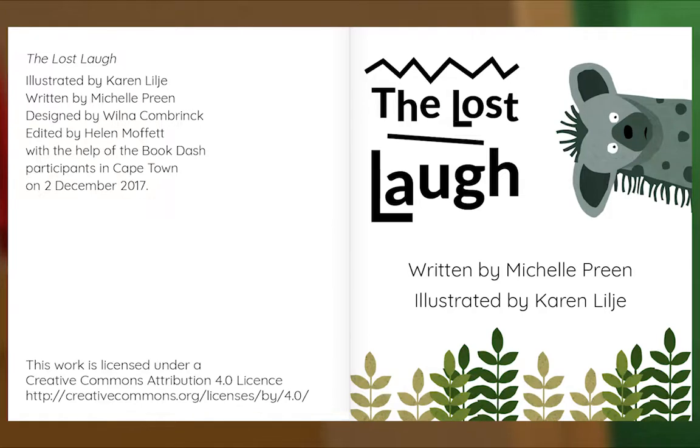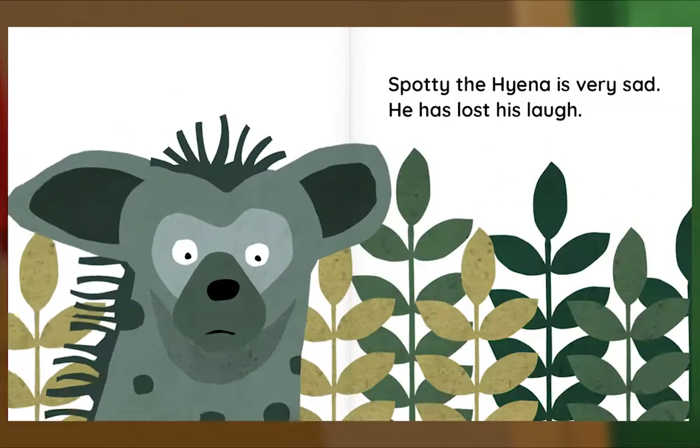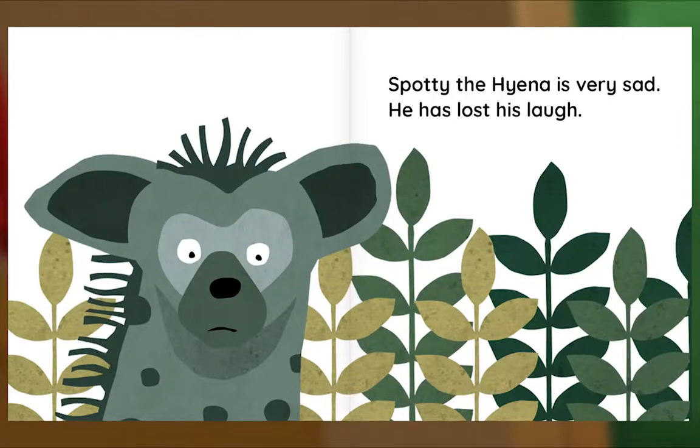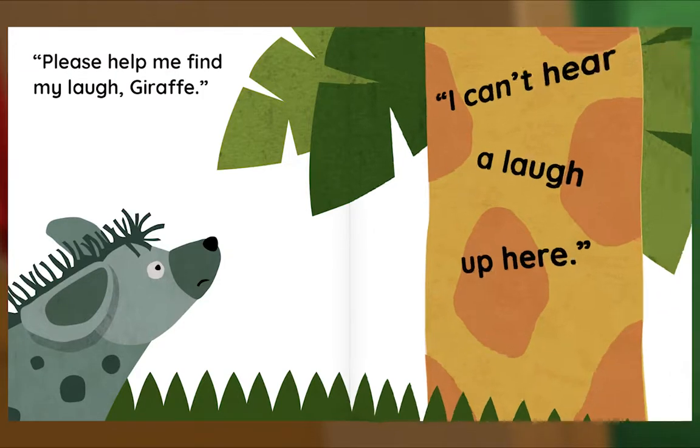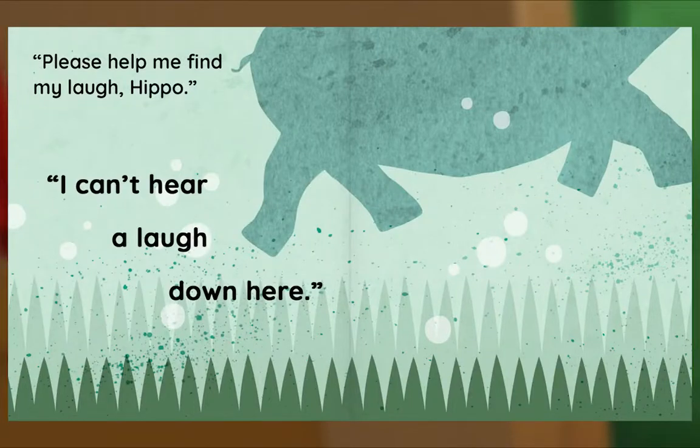The Lost Laugh, written by Michelle Preen, illustrated by Karen Lilja, designed by Vilna Kombrink. Spotty the hyena is very sad. He has lost his laugh. Please help me find my laugh, giraffe. I can't hear a laugh up here. Please help me find my laugh, hippo. I can't hear a laugh down here.